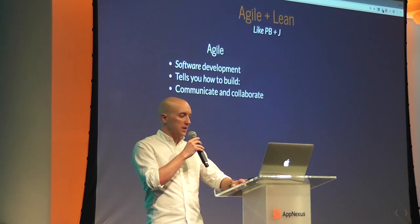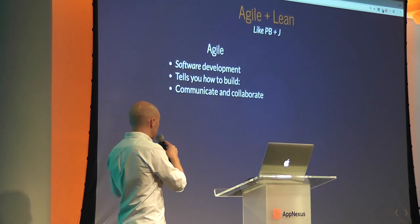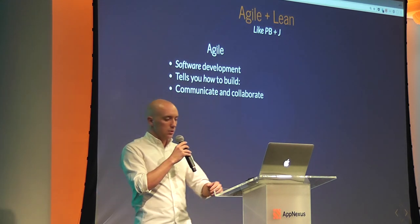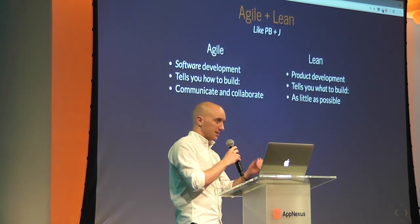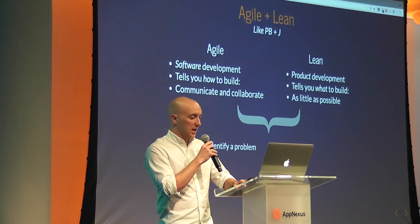So when you put these together, I think you get a pretty good setup. Agile is basically for software development, and it tells you how to build. And how you build is, you communicate and you collaborate. Lean is for product development, it tells you what to build. And what you're building is as little as possible. When you put these together, you kind of get a process that looks like this.